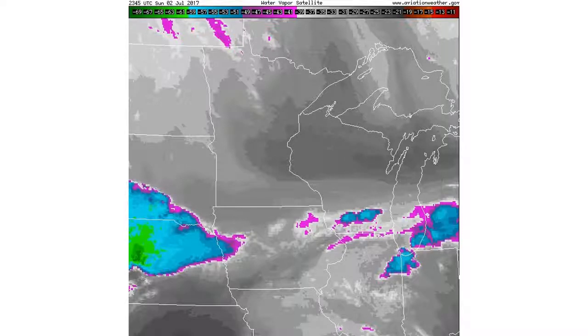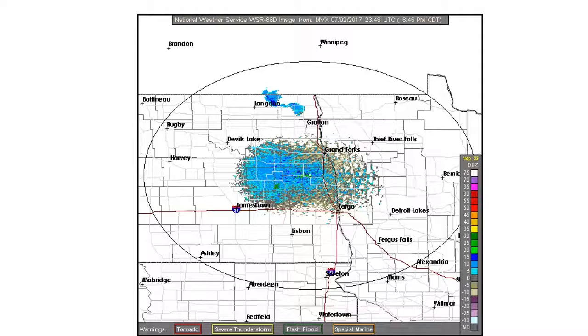Nothing too much. If we look at the radar for Mayville, it's a clear day. Got a little bit of interference with the radar, it looks like, but maybe a little bit of precipitation up by Langdon, north of the Grafton area. Other than that, it's a clear day in North Dakota, northwestern Minnesota, and northeastern South Dakota.